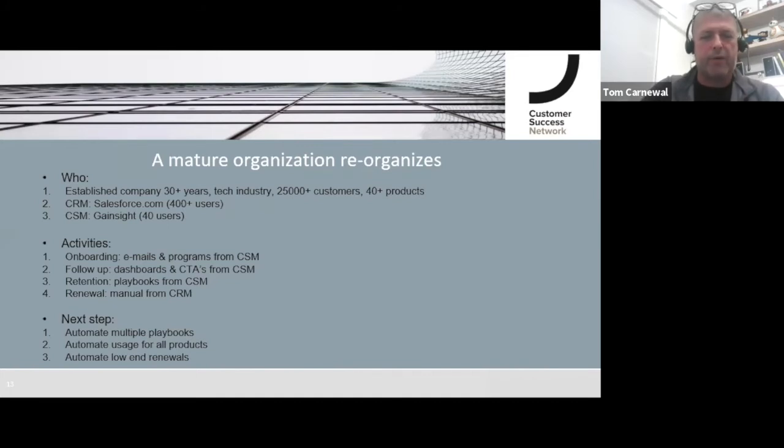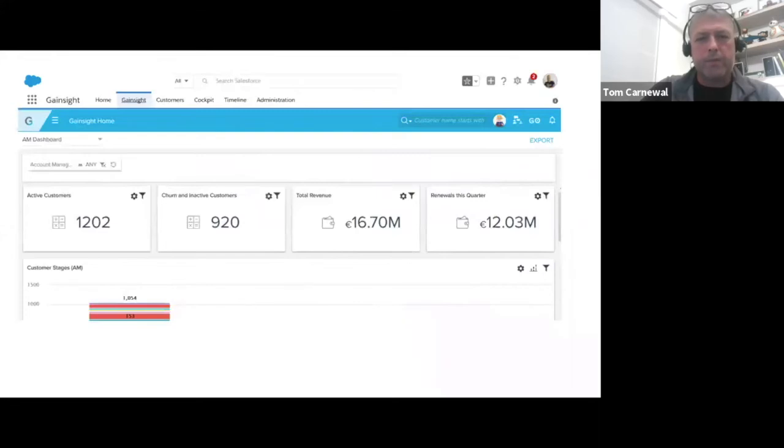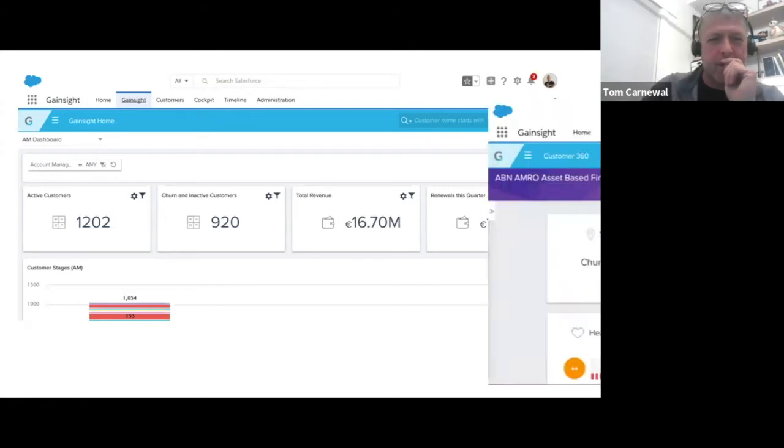Let's take a quick look at what it looks like in their org. This is a general dashboard. As you can see, this is the Gainsight view embedded in Salesforce. This is an overview for an account manager, by the way, because the CSMs were so enthusiastic about the CSM tool, they also opened it up for account managers. So account managers just use it to have a good view on their accounts.